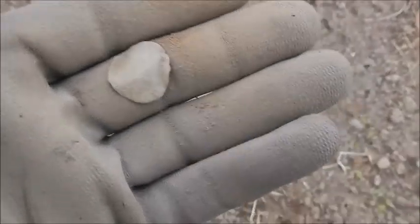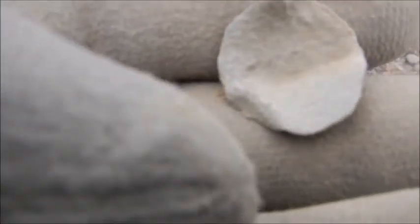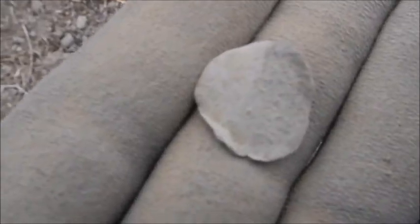I got a 17 signal. I stuck my shovel in and I could see it already. I don't know if that's a silver hammered or a copper hammered. I'm not sure, but I'm pretty sure it's a hammered coin. So that's a nice addition. Can't see any detail on it. Maybe you can. There. So when we get that cleaned up, we'll discover whether that's silver or copper.